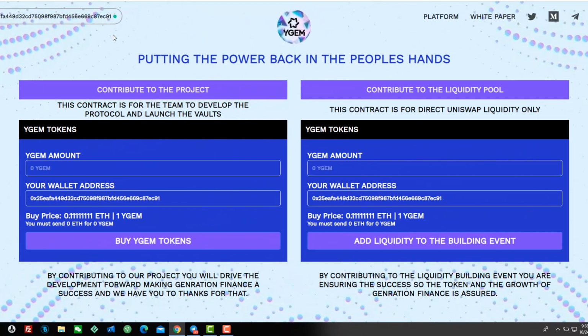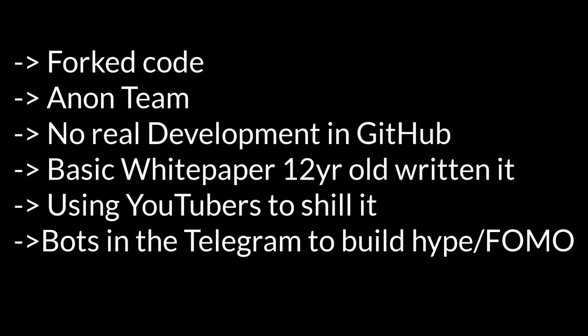I think this one is a coin flip. Okay, it's just literally a coin flip. There's nothing good about this project. It's been forked, and the team is anonymous. There's no development going on in the GitHub. The white paper is very basic. A 12-year-old could have written it.